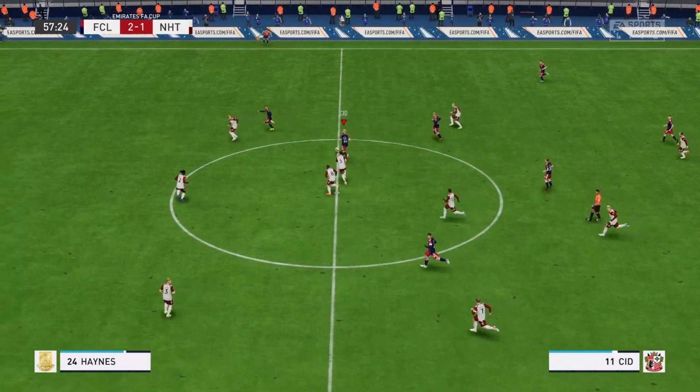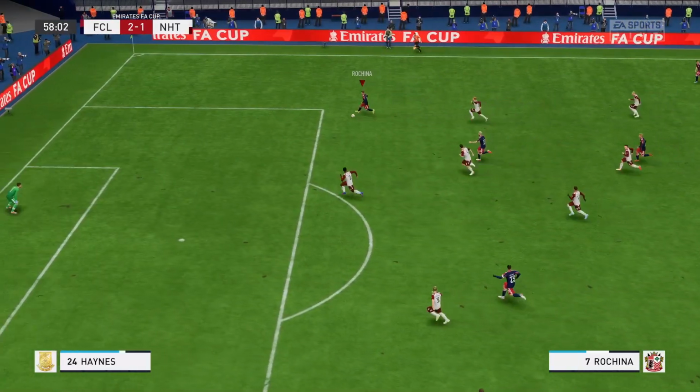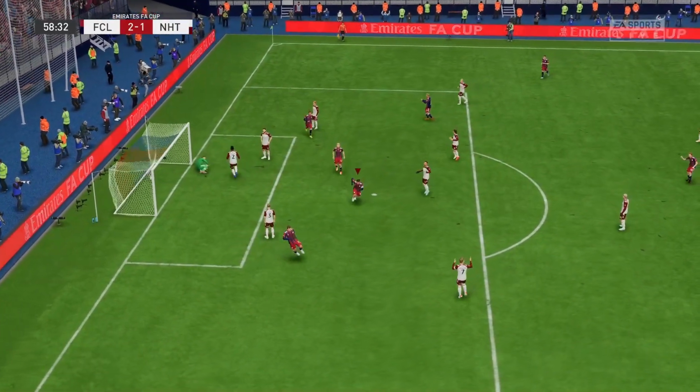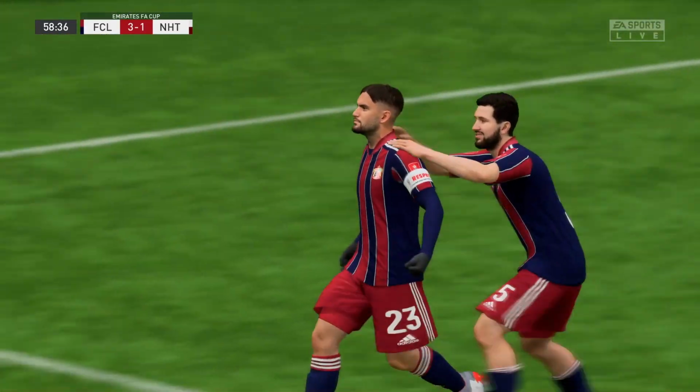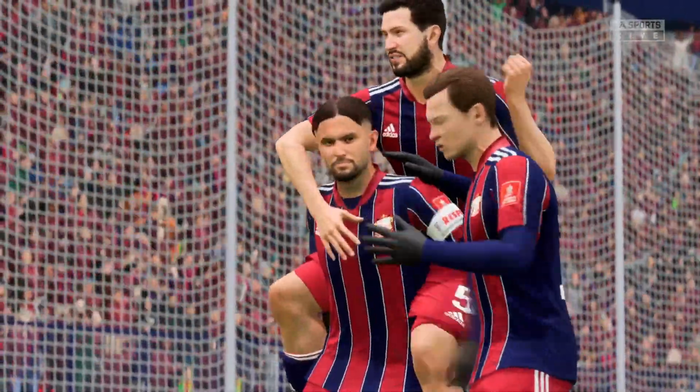Now, counter-attacking possibilities here. It should be! No wonder he's celebrating.